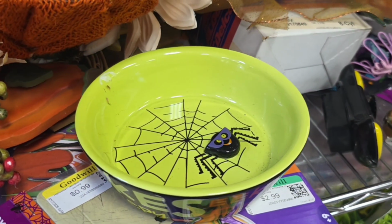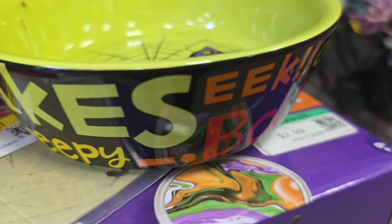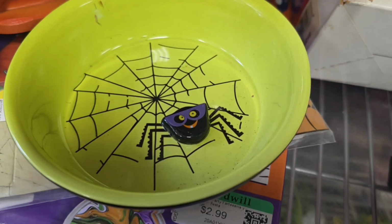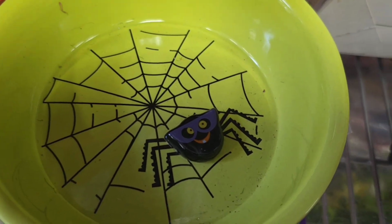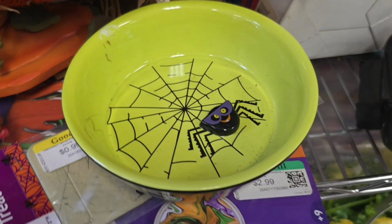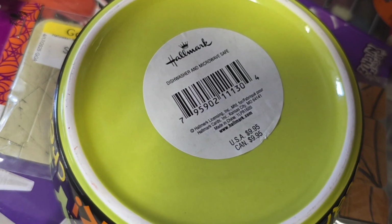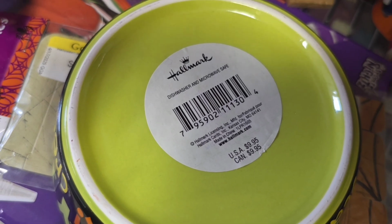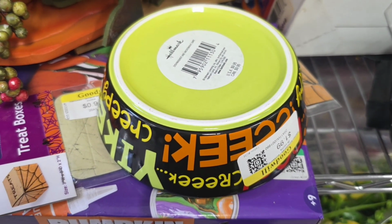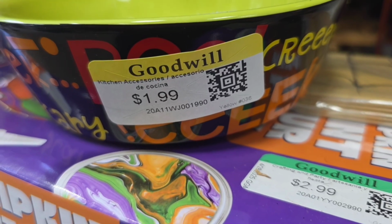Those were classic 90s. This bowl right here was more unique because it looks like Yikes Creepy Eek, I like that, boo. But you'll see the spider decoration in it. It's kind of popping out. It's like a 3D bowl. So I thought that was a unique spin on it. Be a nice little decorative bowl. At first I thought it was a water dish for an animal, but I think it's a decorative dish. And you can see it came from Hallmark, so it had the original sticker with that. More of a modern Halloween find, but I liked it.